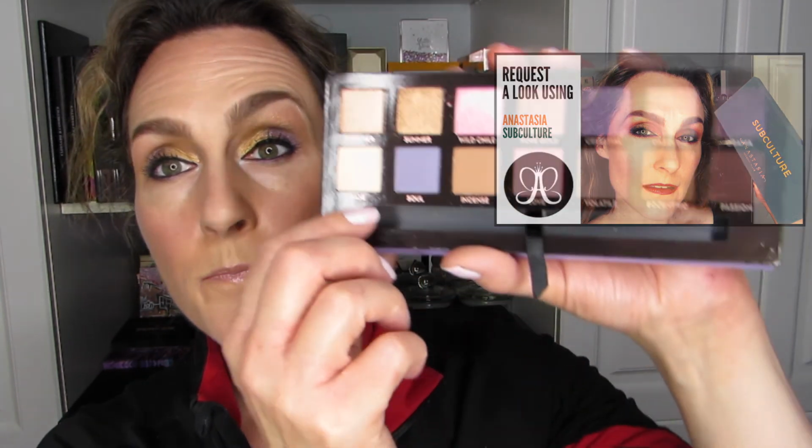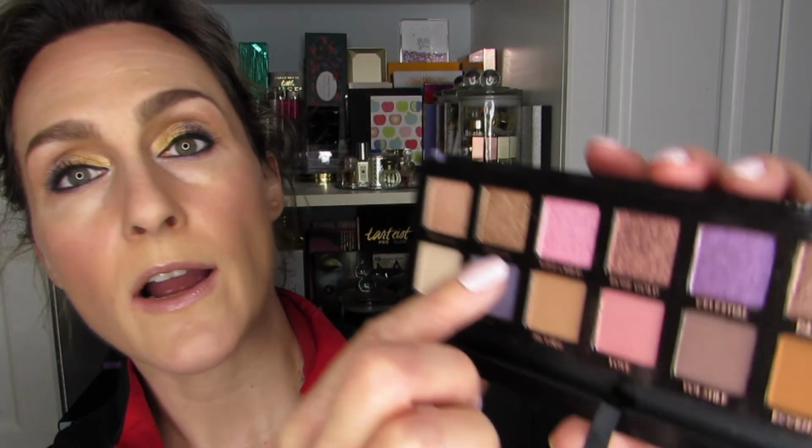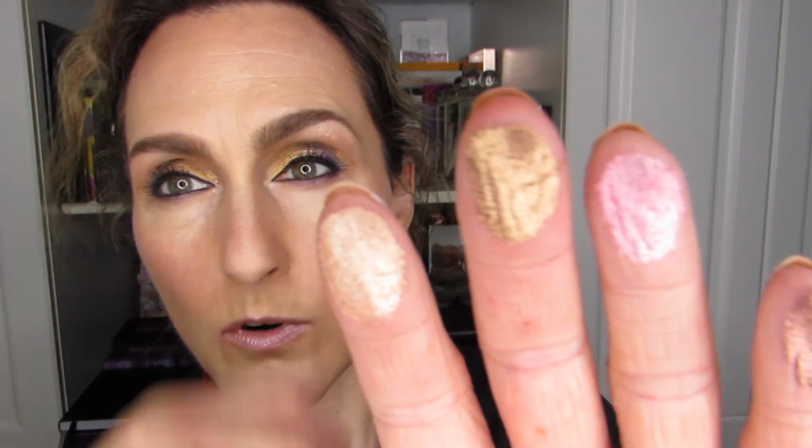But we are going to go with the top row and then the bottom row, I think. Is that what I want to do? Yeah, that's what I'm going to do. So we're going to go with the sparkly ones first and then go into the mattes afterwards. So let's go with Dreamer, Summer, Wild Child, and Rose Gold. We'll do those first 4, and I'll go in twice, and they feel great as ABH shadows usually do. But that Rose Gold, oh, that Rose Gold is really soft. Really, really soft. So here are the 4.